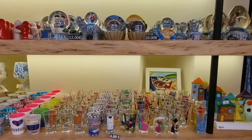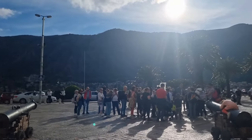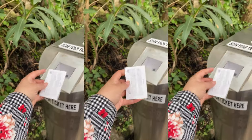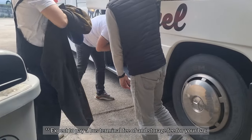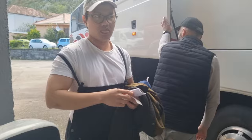We're now on our bus heading back to Tirana, and that concludes our one-day trip here in Kotor, Montenegro. It's been a very interesting and amazing experience. However, the only downside that I could think of right now is it's really a touristic place and it's very expensive. The food, as well as the places that you're going to visit, let's say the tourist attractions, are quite on the pricey side. There's always going to be a terminal fee that you're going to pay in the bus terminal, as well as the luggage. So even though you have already paid your ticket, they're still going to charge you additional fees for that. It's quite annoying, and that's the same sentiment that the other passengers are complaining about, the additional fees.